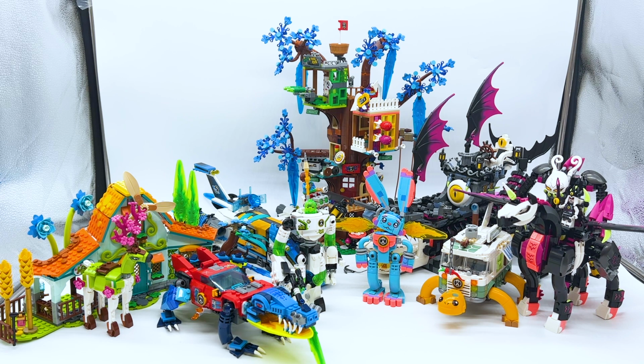Like, I think that's one of the biggest issues with Nexo Knights, is it was really just trying to be Ninjago but Knights instead of Ninja. But this is a completely different concept.